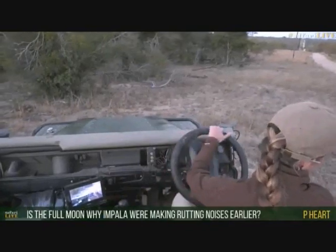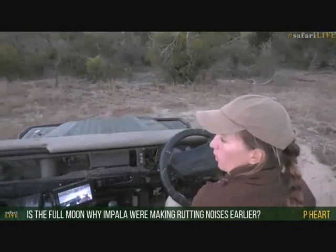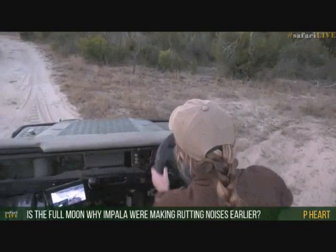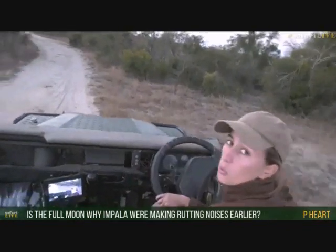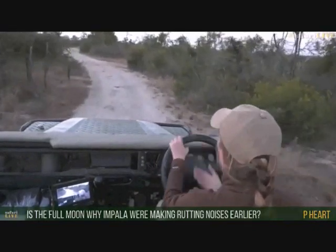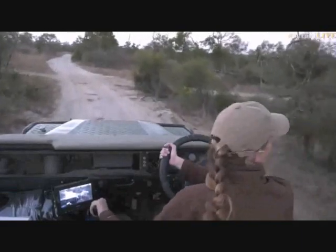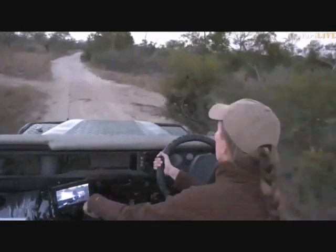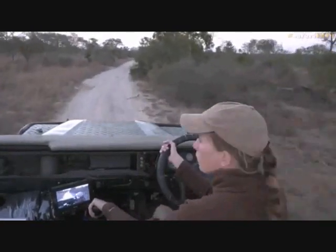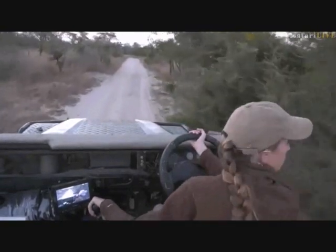P. Hart, you're wondering if the rutting noise that the impala were making earlier on was due to the full moon. Well, there are some theories that say that the impala become a bit more active and that the moon affects the animal movements as well. However, I'm not too sure if there's any scientific base to it. It would be interesting to go and find out. What I do know is that the moon seems to affect everyone, and that's perhaps why some of the lions have been so elusive lately, and why they just haven't been around. Who knows, maybe the lions are moony.